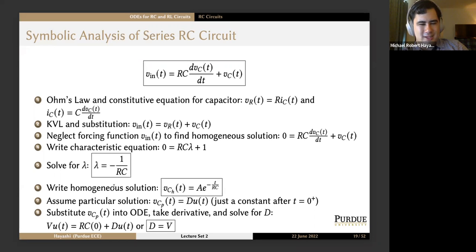So we'll write the homogeneous solution as V sub C H of t is equal to A e to the -t over RC, where A is an undetermined coefficient. We don't know what it is yet. We would need the initial values to figure out what it should be after we find the particular solution.